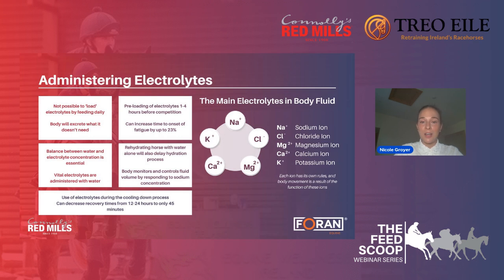So when administering electrolytes, there are different tips around this. It's not possible to load electrolytes by feeding daily. The body will excrete what it doesn't need. Preloading electrolytes, so 1 to 4 hours before a competition, can increase time to onset of fatigue by up to 23%. So it's really important how you use these electrolytes and the timing of it.